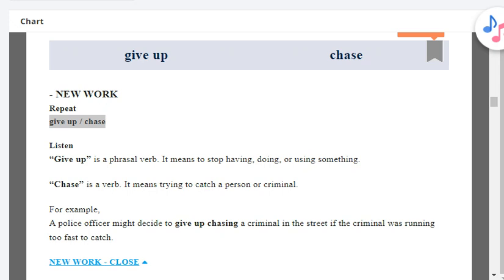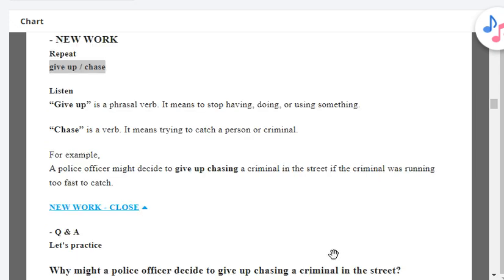Now, letter C. Chase. Very good. Okay. Give up is a phrasal verb. It means to stop having, stop doing, or stop using something. Chase is a verb. It means trying to catch a person or criminal. For example, a police officer might decide to give up chasing a criminal in the street if the criminal was running too fast to catch.